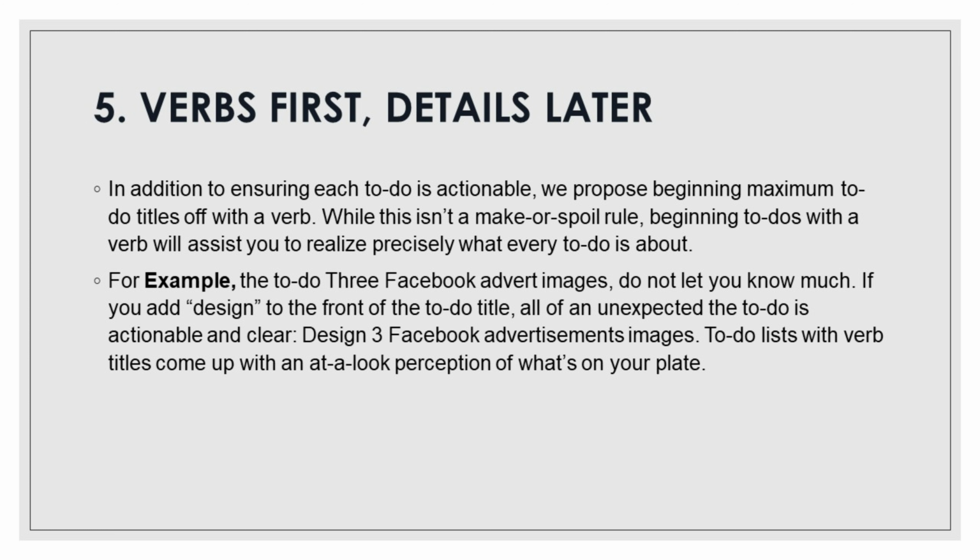5. Verbs first, details later. In addition to ensuring each to-do is actionable, we suggest starting most to-do titles with a verb. While this isn't a make or break rule, starting to-dos with a verb will help you know exactly what each to-do is about. For example, the to-do 3 Facebook ad images doesn't tell you much. If you add design to the front of the to-do title, all of a sudden the to-do is actionable and clear. Design 3 Facebook ad images. To-do lists with verb titles give you an at-a-glance perception of what's on your plate.